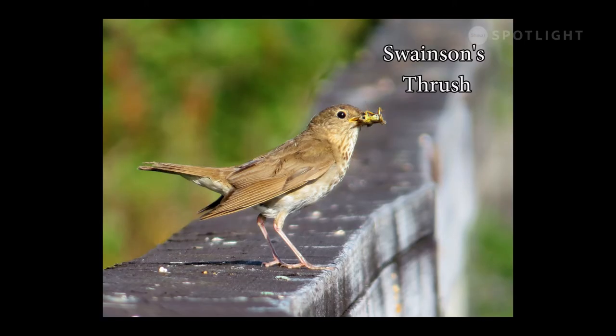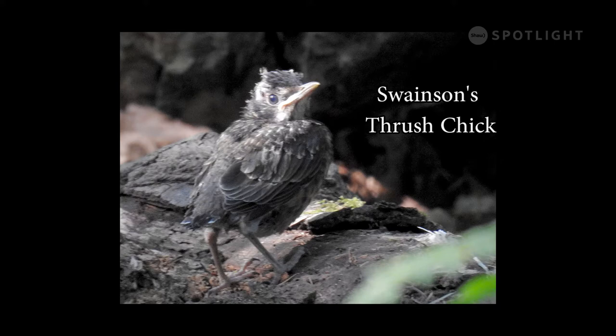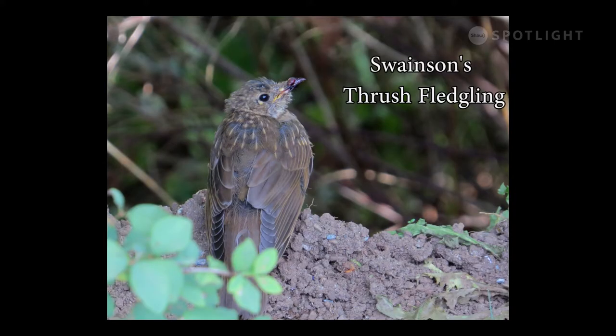This adult has a beak full of grasshoppers to feed to its chicks. Whenever you see an adult bird carrying food, it means they are feeding young. This chick is so young it has almost no tail. Perhaps it fell out of the nest. This Swainson's thrush fledgling is suffering from bird pox, a mosquito-spread disease that will eventually kill it.